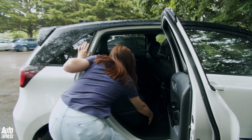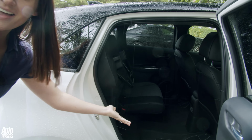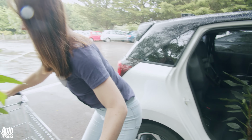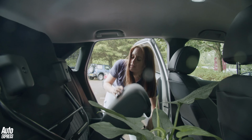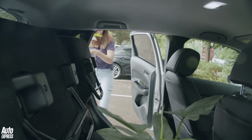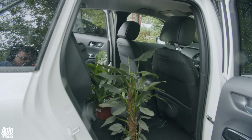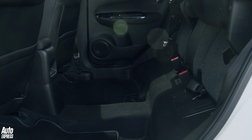Come with me. Look at this. Ta-da! And then, oh, stunning! Yes, let's do the other side. Living the dream. Look at this. Fantastic. So, the Jazz is pretty much perfect for gardeners. But what's it like up front?